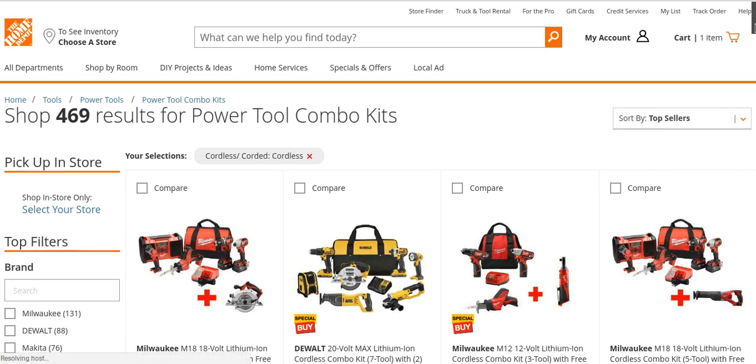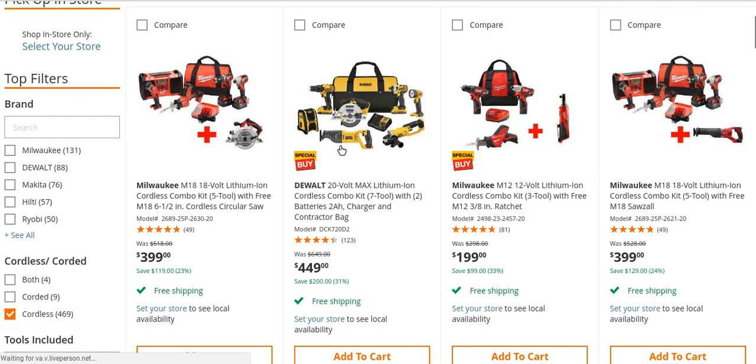You get the recip, the drill driver, impact, light, circular saw, charger, two 2-amp-hour batteries, and contractor's bag. For an extra 100, they have added the impact wrench for $399. So for $399 you can get everything that's in the 5-tool combo plus the impact wrench.